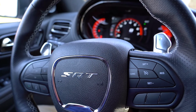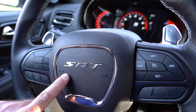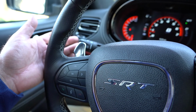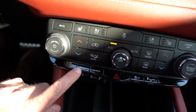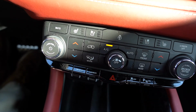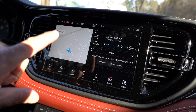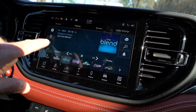Performance on the outside means you're going to get hints of it on the inside. First off, SRT badging front center, some paddle shifters, nothing really to write home about because you can find those on minivans, but what you're not going to find on minivans is, well, tucked away down here. First off, multiple driving modes and that launch control. Over 10-inch touchscreen display really houses everything nice and easy. Split screen like we see here. You can go to more of a full screen.